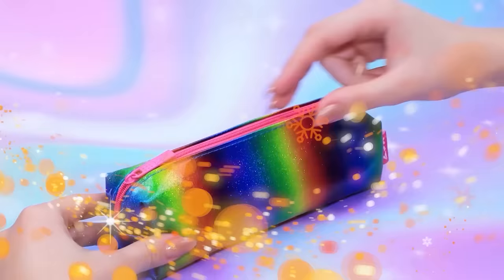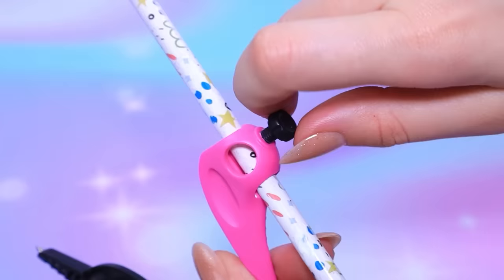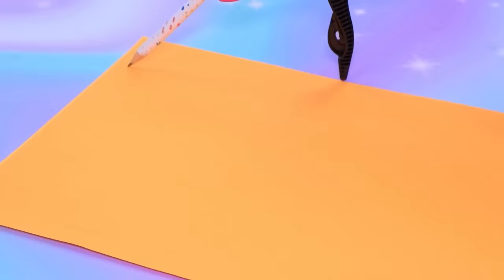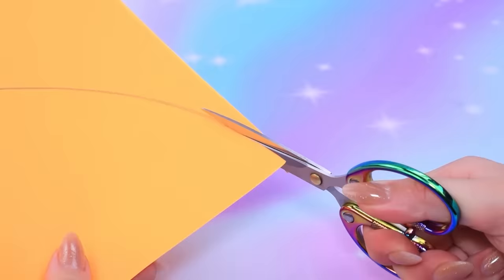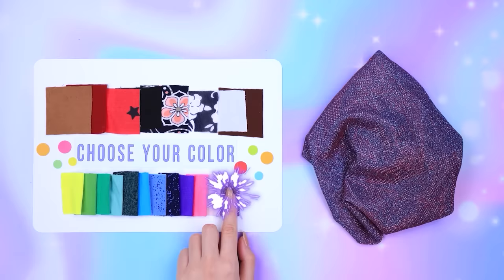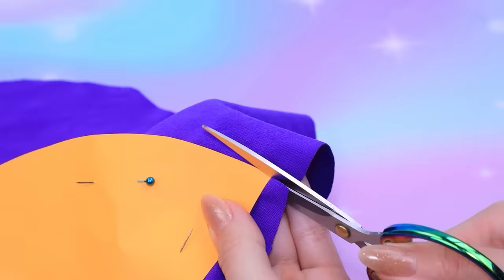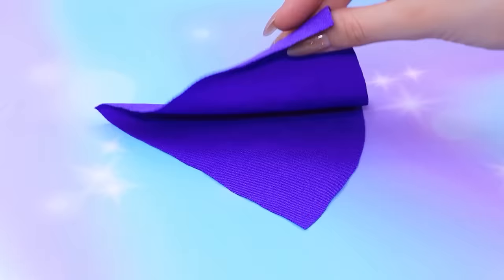What do we have here? Fix the pencil. Perfect half circle. Cut it out. Which one should we choose? A purple one. Pin to the fabric. Cut out blanks. Now we have a cap.